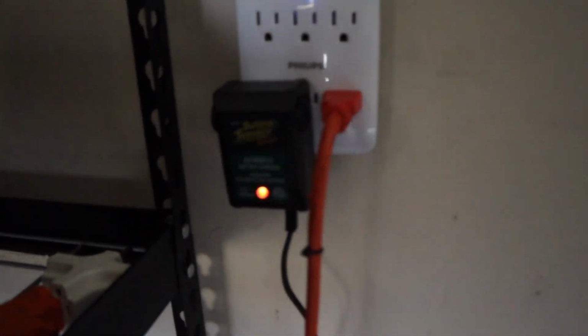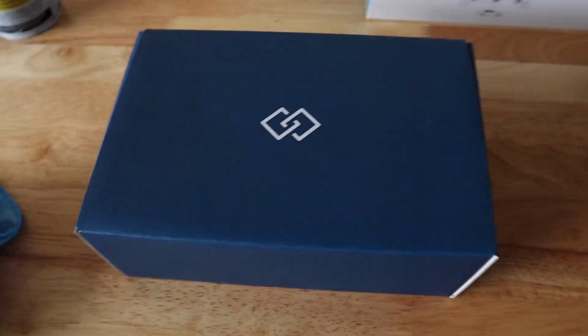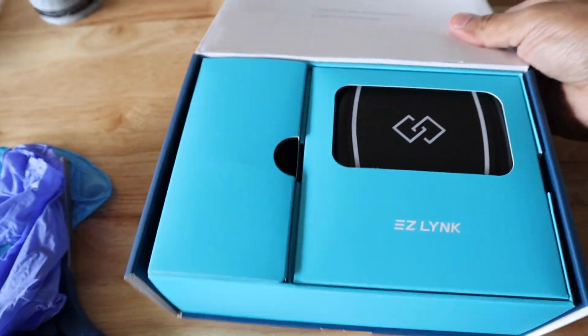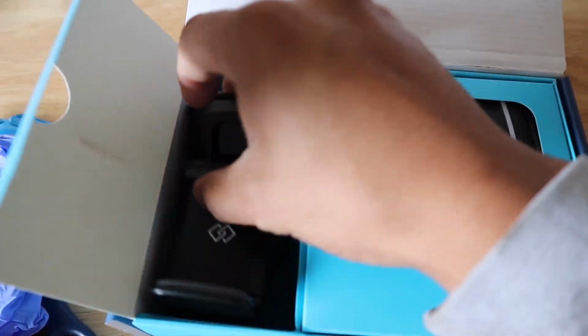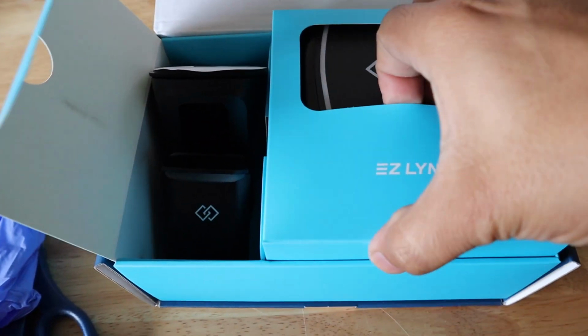Alright, so there you go, battery tender plugged in. Alright, so next we're going to open up our cheap little device and see what comes in the package. Alright, so I'm going to try and do this with one hand. Bear with me. Some letters, there we go. Cool. Nice little unboxing. Cool little mount. Put that back for now.